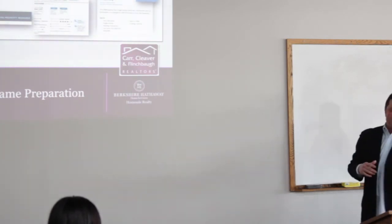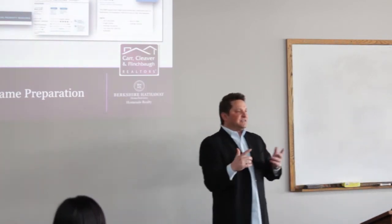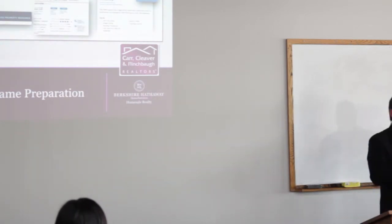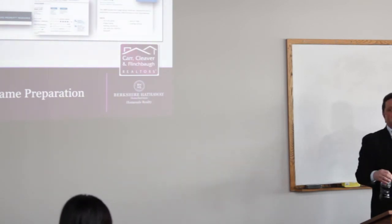The other thing that I do is I go in and I check out what the AVMs are. How many of you guys know what an AVM is in here? There we go. It's an automated value mechanism or modification or module, whatever you want to use. It's the Zillows of the world. So of course you guys know, if you go on Zillow, you look at that.